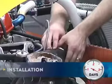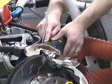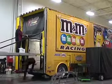By late Wednesday afternoon, the finished air duct was bolted on the race car, which was quickly loaded into its hauler and transported to the next race.